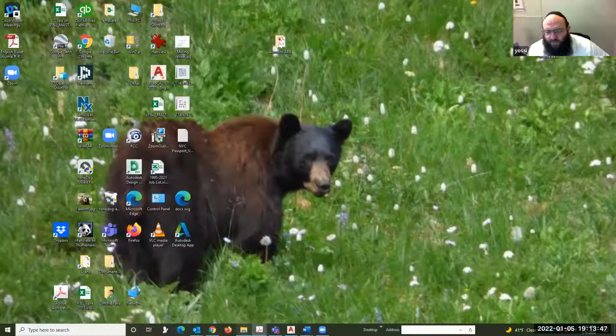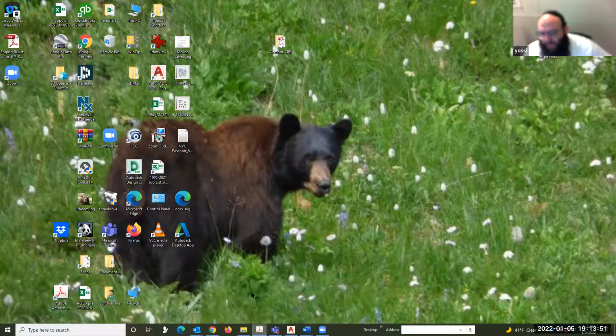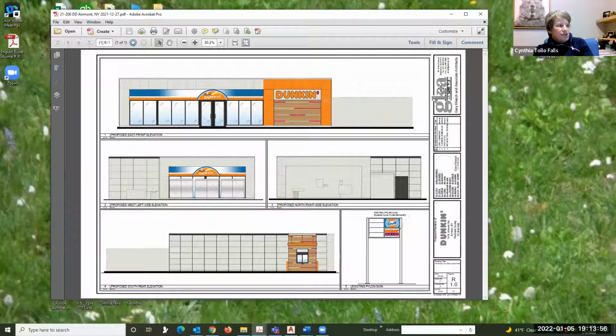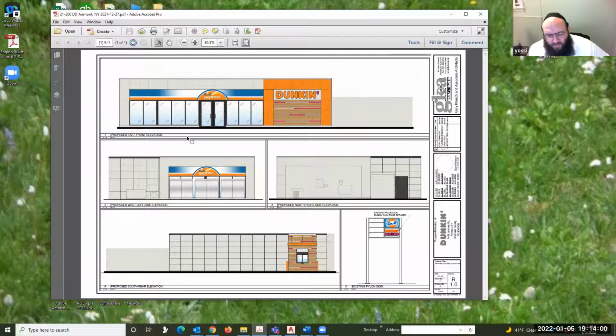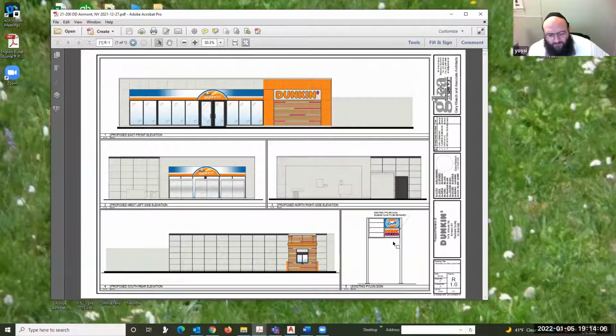Is any of this visible from the street? The signs are not visible from the street, are they? Only that one big one, that big face. This is visible from the street. And the Gulf is visible there from the street. Some of it is blocked by the gas canopy. And obviously the freestanding sign is visible from the street.